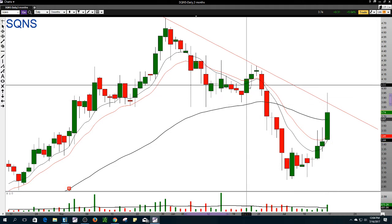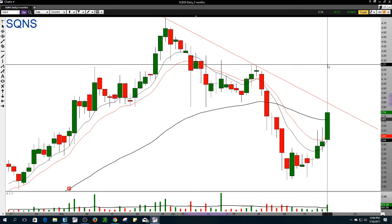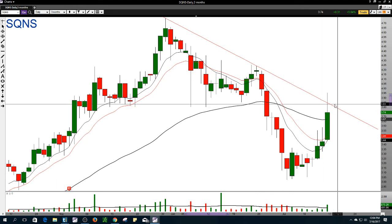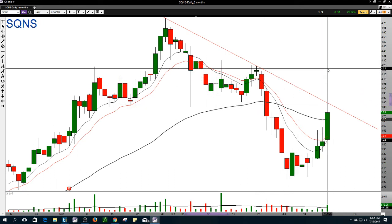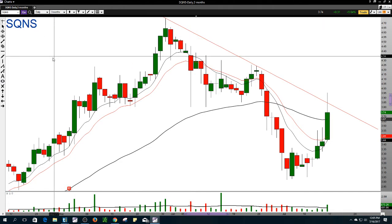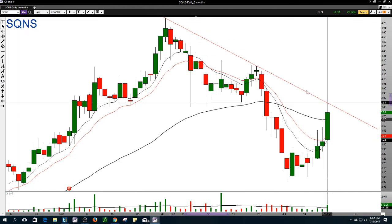If we do get the push to the upside, the first targeted zone would be up to this $4.25 zone, where it's going to come into the head and shoulder pattern here. So a break over 3.82 would get you up into the 4.25 area, and then ultimately you would be looking for a break over this $4.75 for a bigger move to the upside. First piece, obviously, the chart needs to reverse.